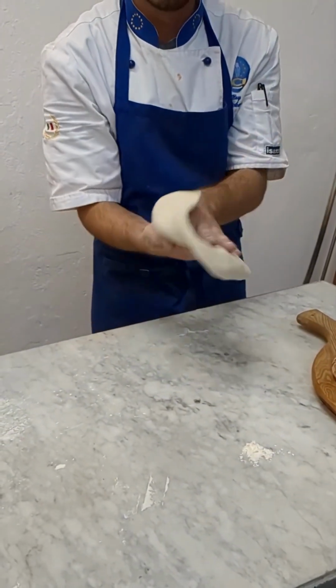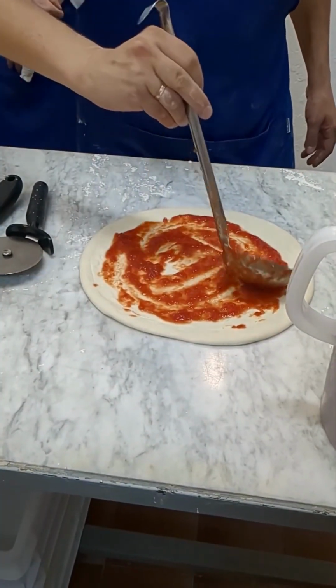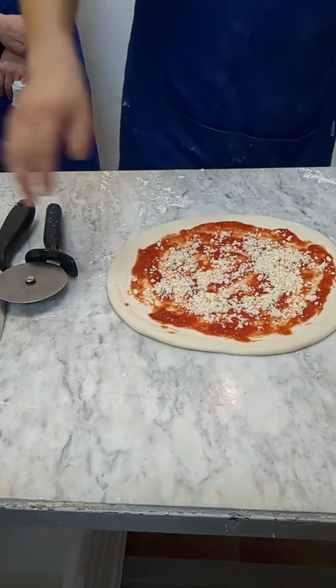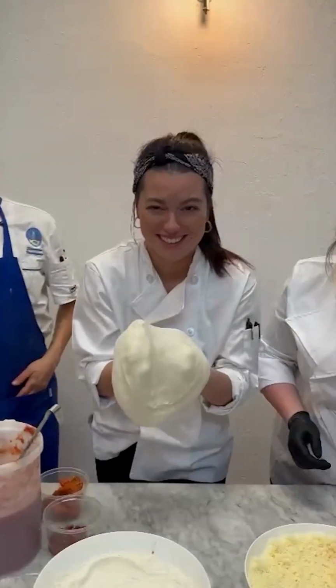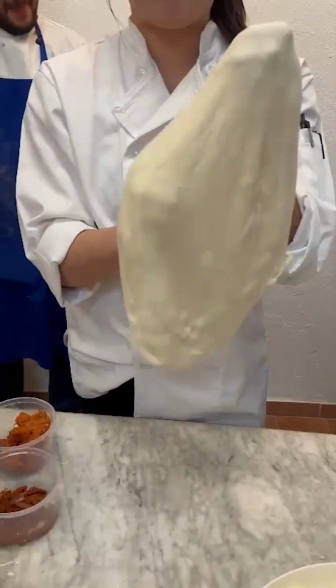We used the Neapolitan-style dough that we made a couple days ago, and they showed us the proper way to make a pizza in a wood-fired oven. Once it comes out of the oven, you use 3 fingers to test that your dough has been properly baked.